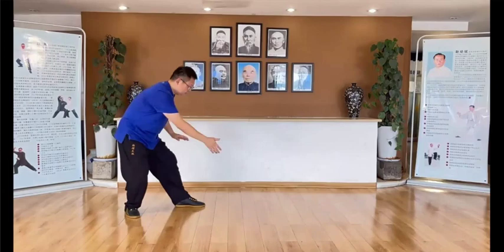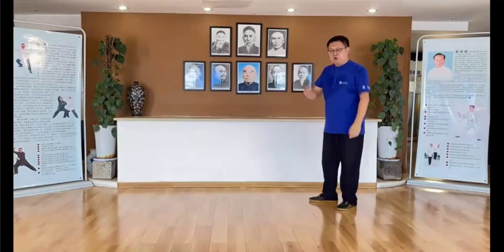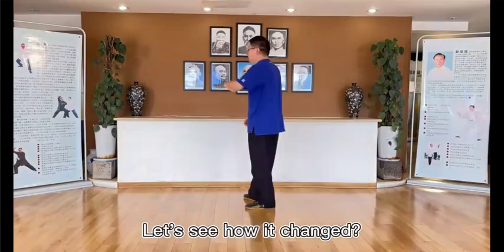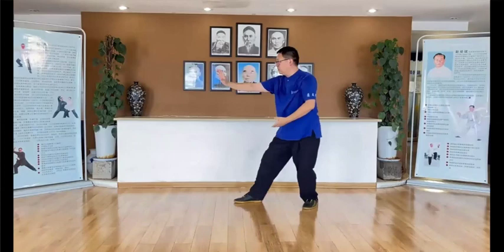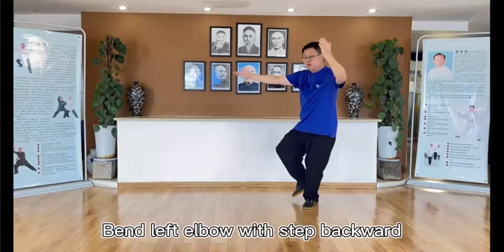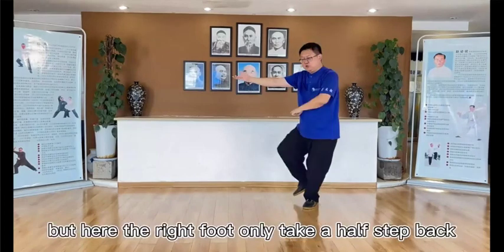Put insert and brush knee aside. Let's see how it changed. Palm upward, hand unfurled. Bend left elbow with stirrup backward. That is the same. But here, right foot only takes half stirrup back.